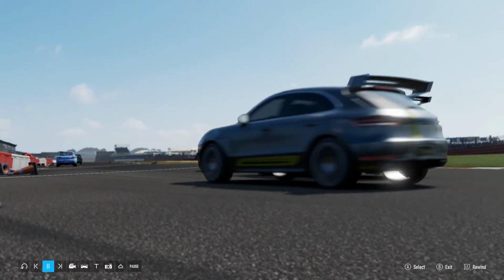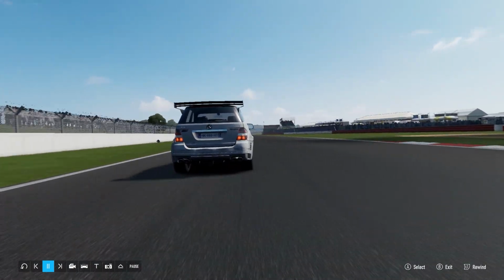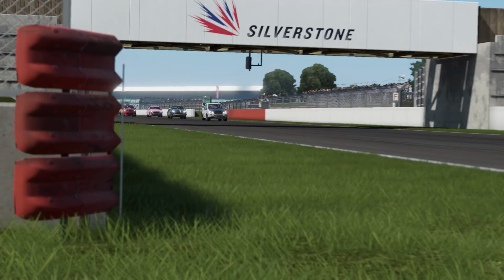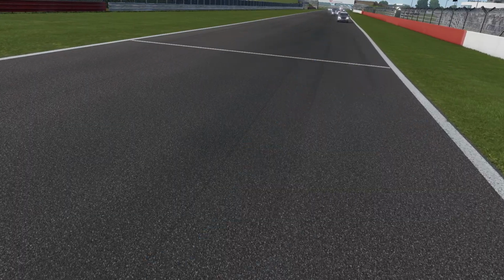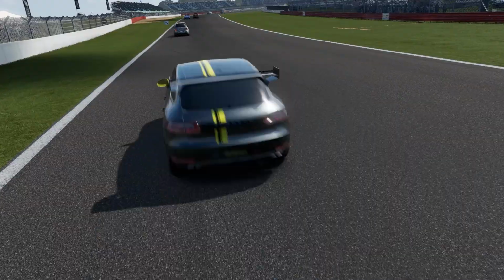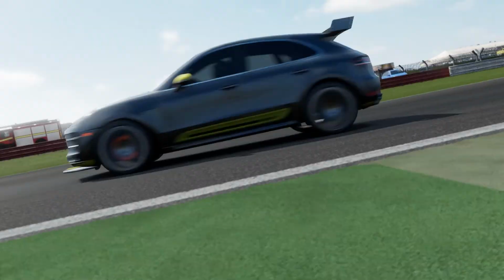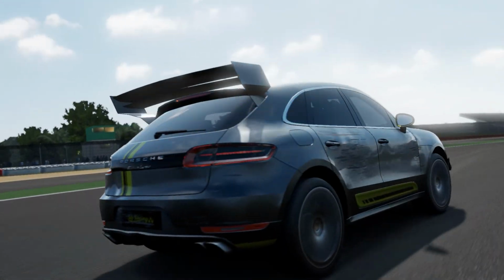Speaking of the grey Macan, it's now having to fight the grey Mercedes. The grey Mercedes going up the inside, heading on to the, I think this is Hangar Straight if I remember Silverstone correctly, which I tend to not. Yeah, it just really struggled, and it didn't really have the handling, didn't really have the top end of that Mercedes. Obviously the Mercedes was on the inside, so it would get a better run than this Macan anyway.